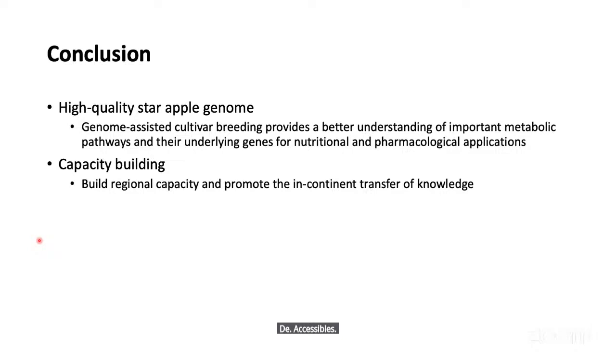And just to conclude, we expect to achieve a very high quality star apple genome, and the fact that we already have high quality reads, both the OmniC and the HiFi reads, would be relevant in genome-assisted cultivar breeding to provide a better understanding of important metabolic pathways. And we will see some of the benefits of this crop in the coming days from the other presentations.